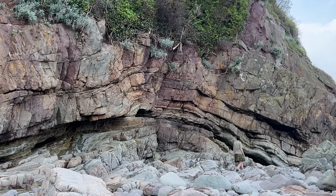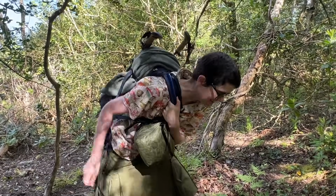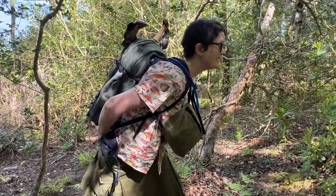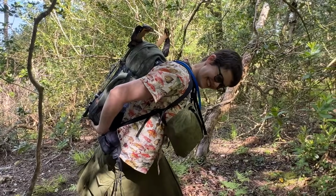I don't know about you, but I am someone who, when I go to the beach, I like to collect things. And on this trip, we were just carrying rucksacks. We didn't have any extra luggage. We were carrying everything we needed for the week on our backs. So I had to be very restrained about how many pebbles I collected throughout the week. I didn't want to be adding loads and loads of weight to my rucksack. So I limited myself to one pebble a day.